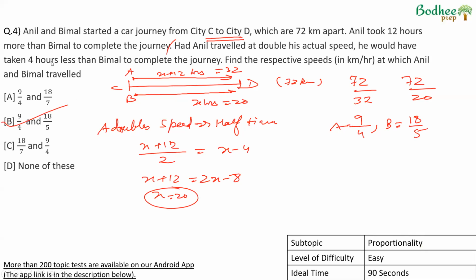This question I'd say is an easy question. Just form an equation, solve that equation, which is also not difficult, and we get the answer directly. About 90 seconds to solve the question.